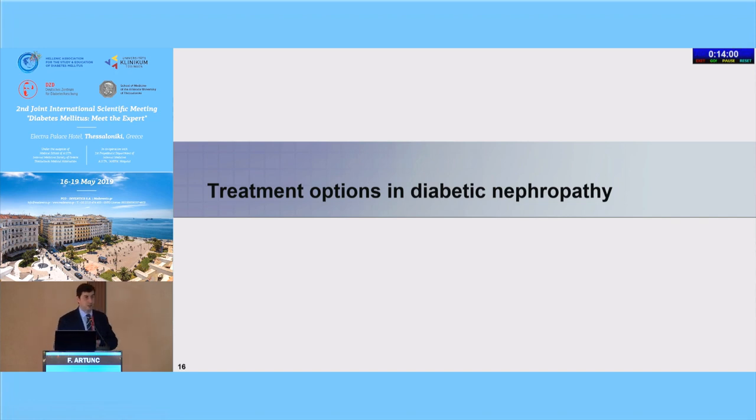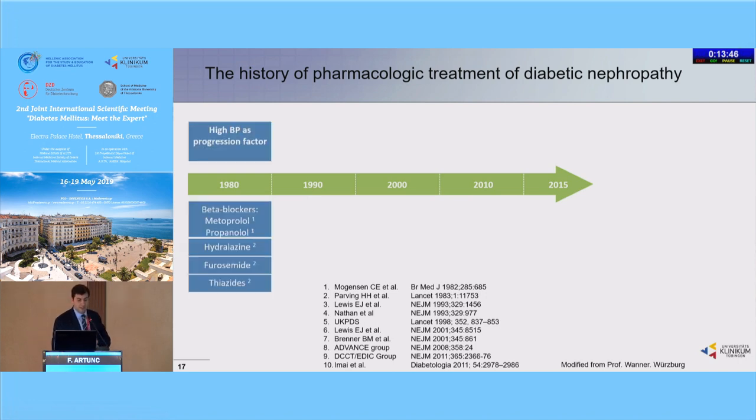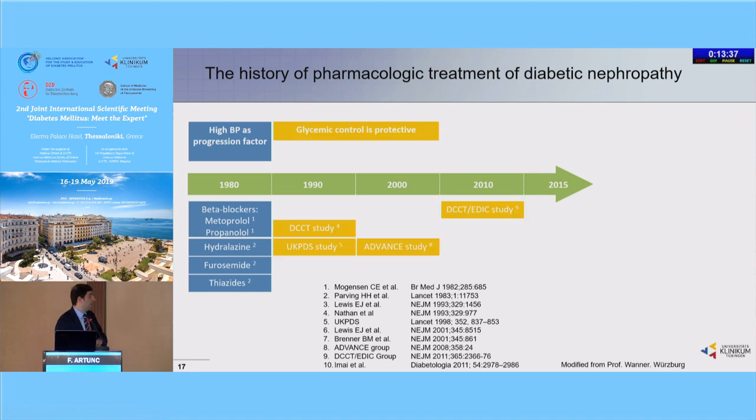So what are the treatment options? This is a time axis beginning in the 80s. And these are some pivotal studies. This slide is modified from Professor Wanner, who is an expert in this field. And in the 80s, high blood pressure was identified as a progression factor, and lowering blood pressure was found to be beneficial. Everybody will agree on this. Then glycemic control is protective. This was seen in several studies, but the best evidence was maybe the ADVANCE study.